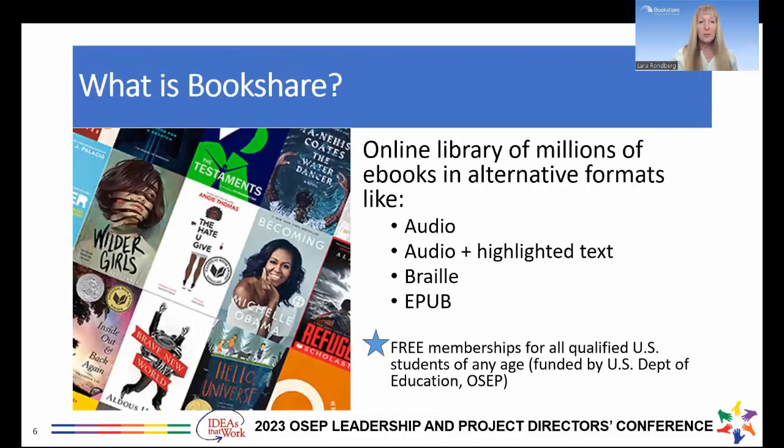Bookshare is an ebook library with over 1 million titles and formats that work for students who need accessible materials. For some students, that means books and audio, highlighted text with synchronized audio, Braille, or larger print. Best of all, Bookshare is free for qualified U.S. students thanks to our funding from the U.S. Department of Education Office of Special Education Programs.